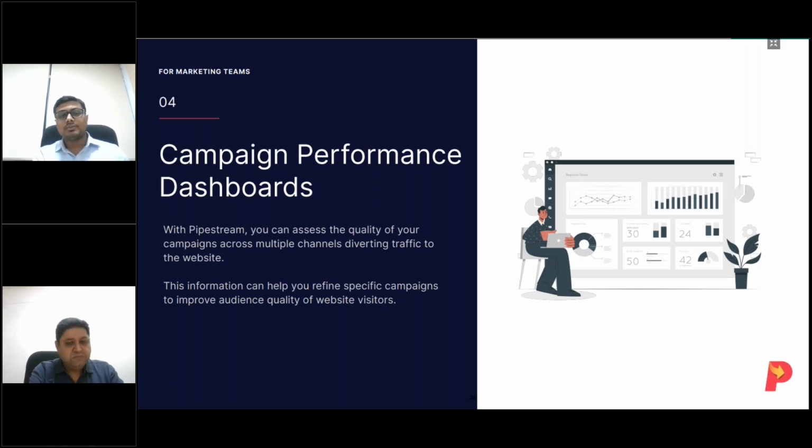They want to look at the quality of the traffic that is coming from the paid campaigns, and if they want to change the bid strategies, or if they want to make additional changes on the creatives, they would want to do it in almost real time. And this real-time data will only be available if you have something like Pipestream in place.